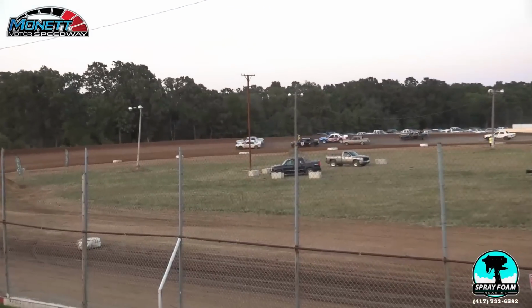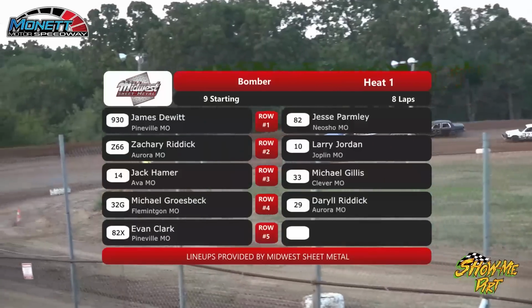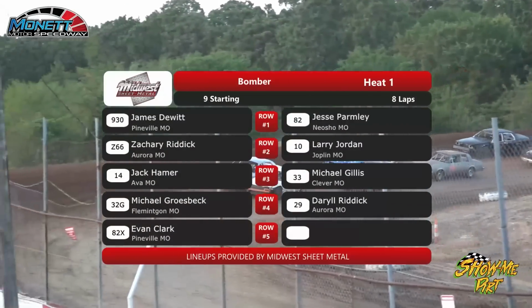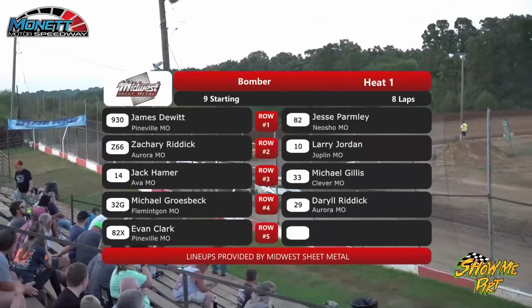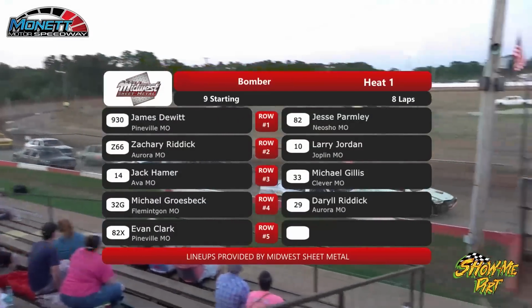All right, running one heat race here in our bomber class. James DeWitt out of Pineville, Missouri, gonna start on the pole there in the 930 machine. On his outside is gonna be the number 82 machine out of Neosho, Jesse Parmalee, starting on the outside. Zachary Riddick in the number 32 machine out of Aurora, Missouri, gonna start inside row number 2.